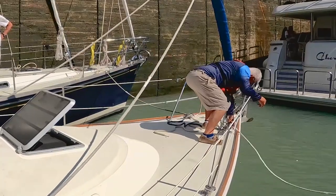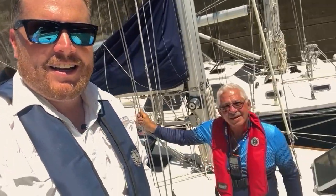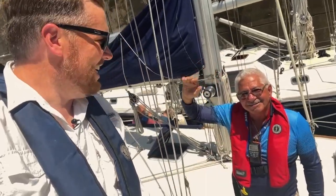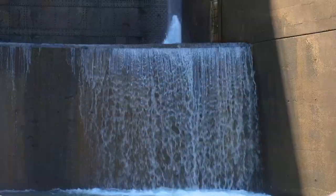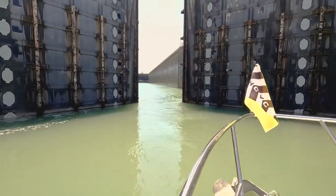So I don't know if you can hear me on this one because we're right up by the lock and the water's rushing. A question you might have is, well, what if I don't know what to do or I don't have enough people? You can hire a captain to bring you through here. Much like the big freighters have a pilot, you can have someone like my friend Bob. He's helping the sailboat through, and he's brought through freighters. He can handle your boat. I don't care what it is. So there's a way to get through here. Don't be intimidated by the Welland. You can bring your boat through, and it's an absolutely amazing experience.